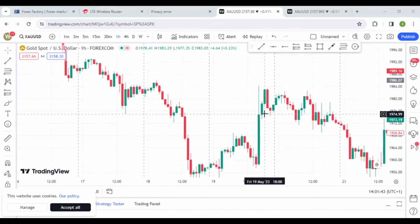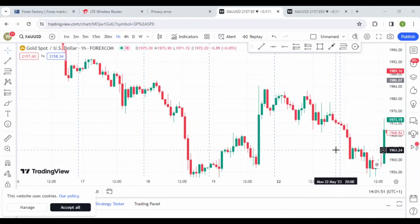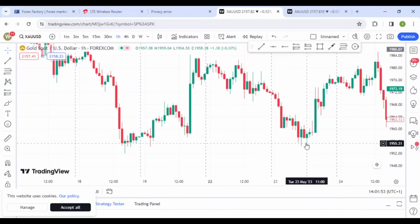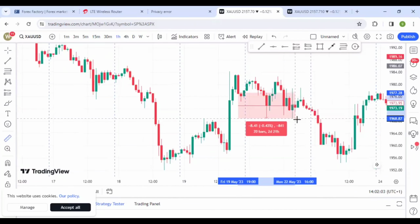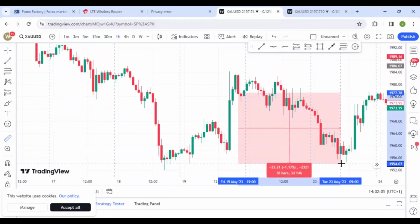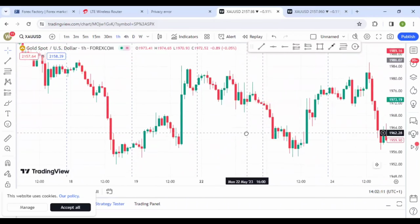You can see the moment this bearish engulfing formed, how the market started reacting and going down to this point. You can see many pips from when it was formed, about 200 and something pips. Very massive. So this is how you spot opportunities.